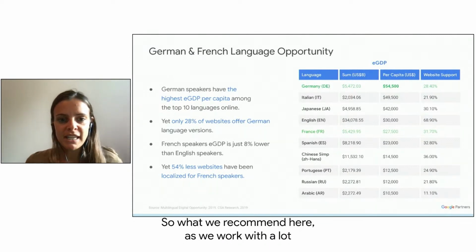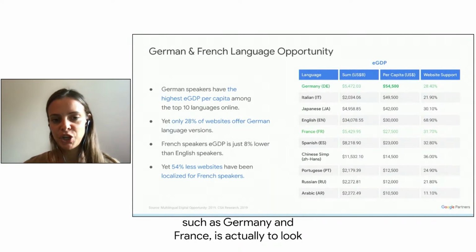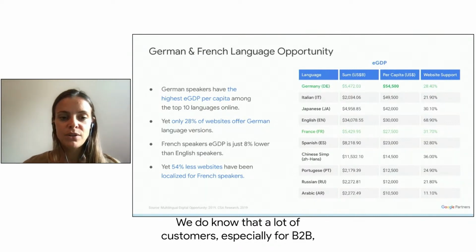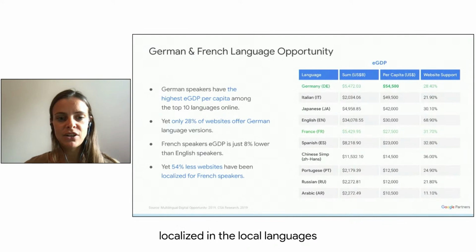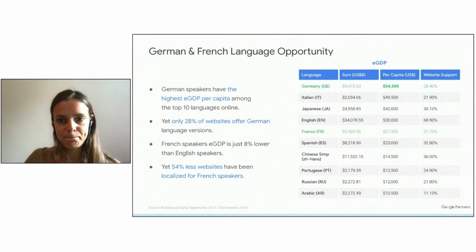So what we recommend here, as we work with a lot of customers interested in moving into European markets, such as Germany and France, is to look at localizing your site in the local languages. We do know that a lot of customers, especially for B2B, can navigate in English, but having your website localized in the local languages will definitely increase your conversion rates.